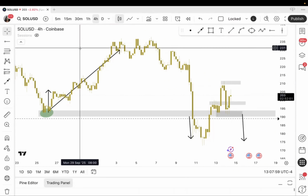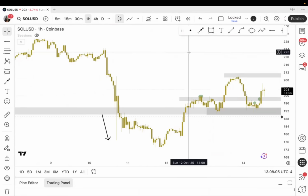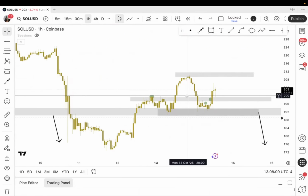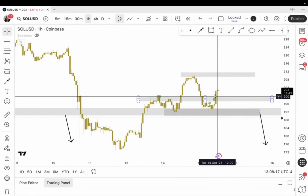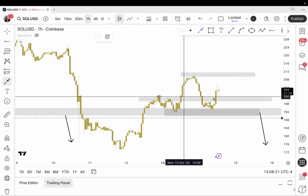So I don't stick to one time frame. I trade on most of the higher time frames, so 4 hour, 1 hour, and I swap through. I go look, see what I can find. Okay, the 1 hour looks pretty good to be bullish above 199. Anything above 199 is most likely going to go to 209, right? The chances of that are pretty high because we had that same bullish momentum before.